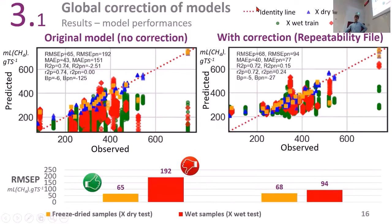So now to the right, I present to you one of the correction methods that we employed, the repeatability file. I will present the others just later. And what we can see is that indeed, in terms of RMSECP, we were able to enhance those performances with a 94 RMSECP, which is quite okay in a sense.